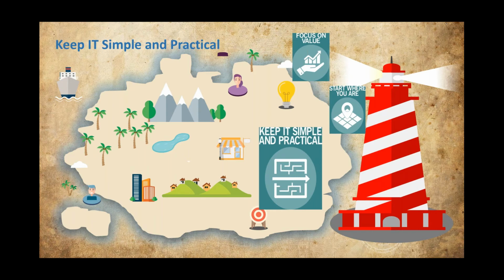The more complex something is, the more ways there are for it to go wrong. So keeping it simple is just one step towards creating a world where people get up in the morning and are inspired to go to work. And not only inspired to go to work, but love to do the work that they're performing.